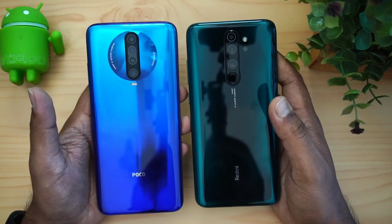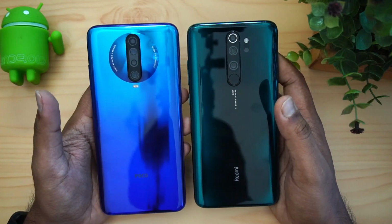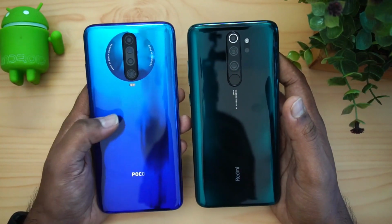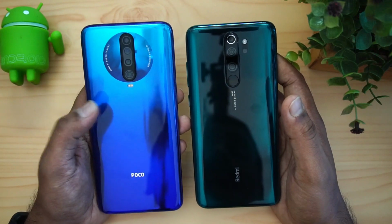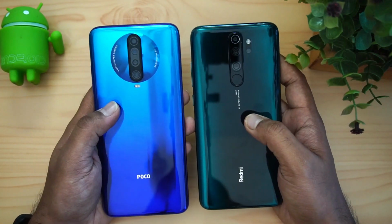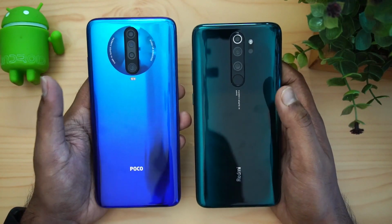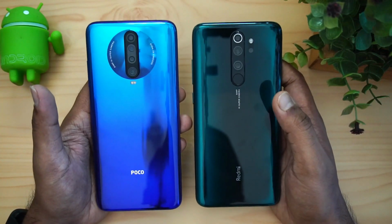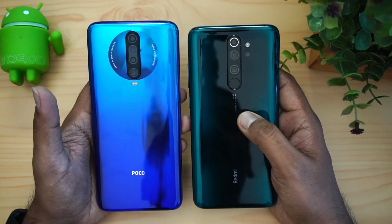Now next, let's talk about the cameras. So we have a quad camera setup on both the phones. We have a 64 megapixel camera on both the devices. The difference here is that we have the 64 megapixel Sony's 686 sensor on the Poco X2, while we have the Samsung's GW1 sensor on the Redmi Note 8 Pro. Now we also have the ultra wide angle camera, depth sensor and macro lens on both the phones. So in that way, both are almost similar.